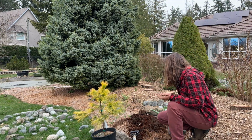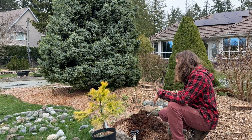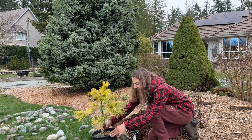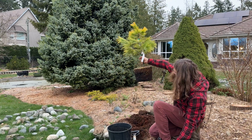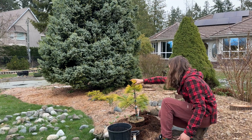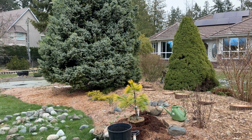So I like to put some water in the hole first, only because I know that that's going to start draining through the soil, and then hopefully it creates little pathways that the roots can follow to find all the water. Definitely some decent roots. So I'm just going to look around from different angles to make sure it doesn't look lopsided or anything.